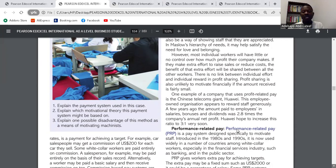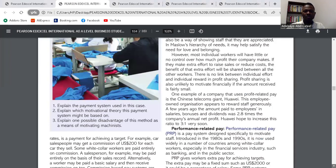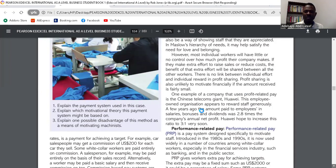PRP is a pay system designed specifically to motivate staff. It was introduced in the 1980s. In the 80s and 90s, it is now used widely in a number of countries among white-collar workers, especially in the financial services industry, such as banking and in the public sector.